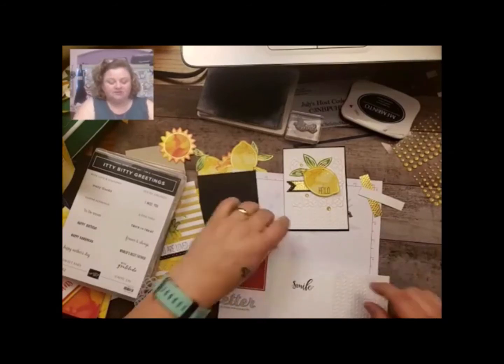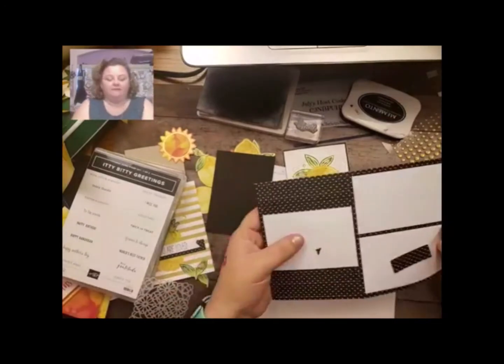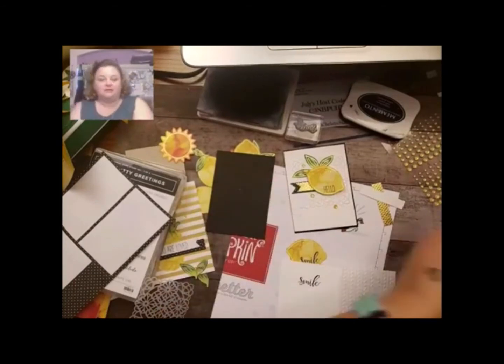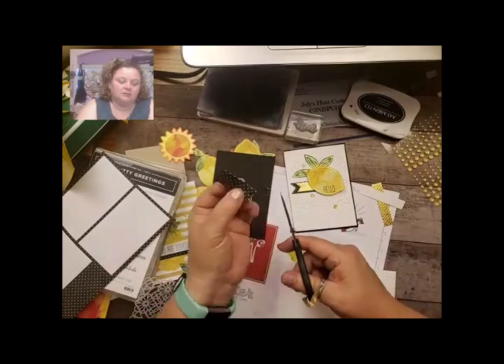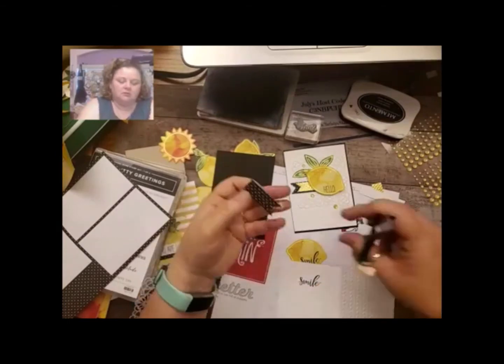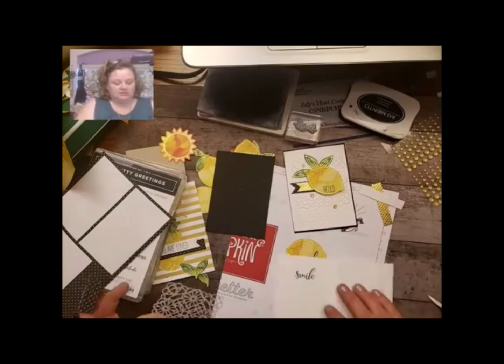Okay, so I've cut this one in half, and here's the other piece of it, so it's sticky. So I'm just going to use my paper snips, and I'm going to flag the end. So the good way to flag the end is you just cut right here, down the middle, and then to the point and to the point. And there we go, I flagged it. Okay, so then we need to stick this on.